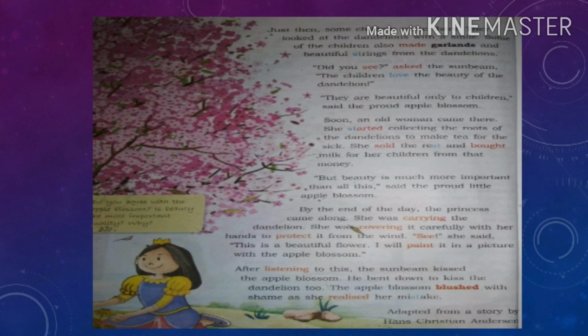She came there and she started collecting the roots of the dandelion to make tea, as dandelions are known to have some medicinal properties to cure the sick people. So she collected a lot of roots of the dandelions to make tea.